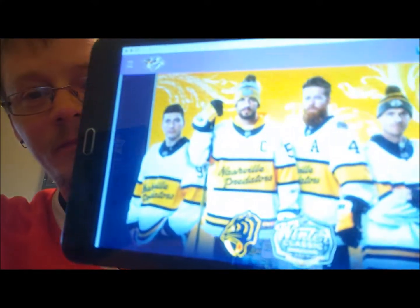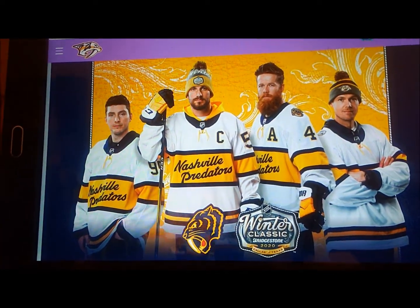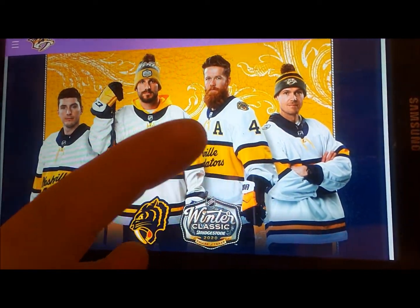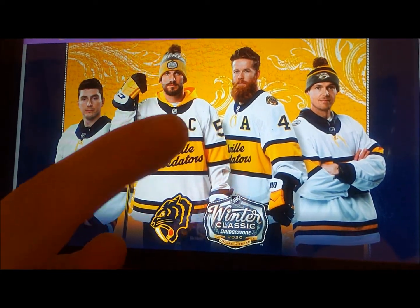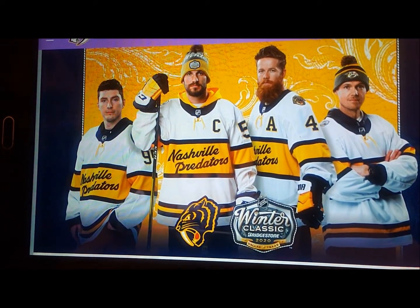I mean, who knows? This could be a hit amongst Predators fans, jersey purists. I imagine a lot of the people I watch on YouTube that collect jerseys are going to hunt this down as soon as they see it, if they haven't already decided to start doing that yet. The number scheme is pretty simple. The font is pretty simple. I don't know if there's anything on the collar because I haven't seen too many pictures of the inside collar yet. But, yeah, according to NHL.com, according to the Nashville Predators, this is their Winter Classic jersey. Not bad.